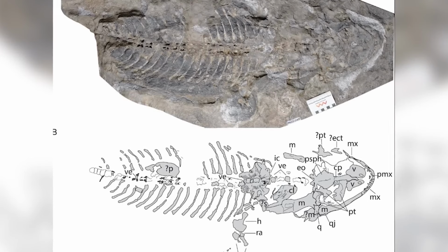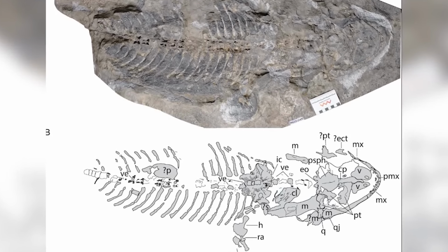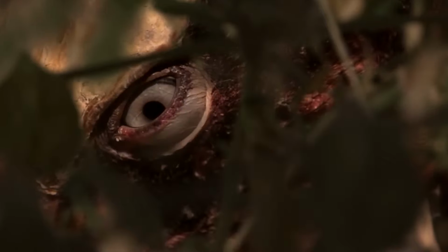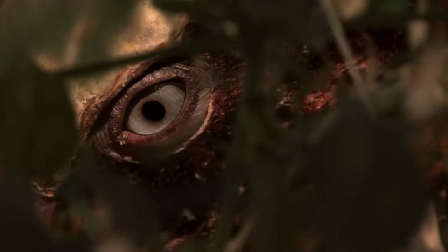This discovery is a valuable addition to Australia's paleontological chronicle, as only 3 fossils of the hardy amphibian family had been identified in the region previously.